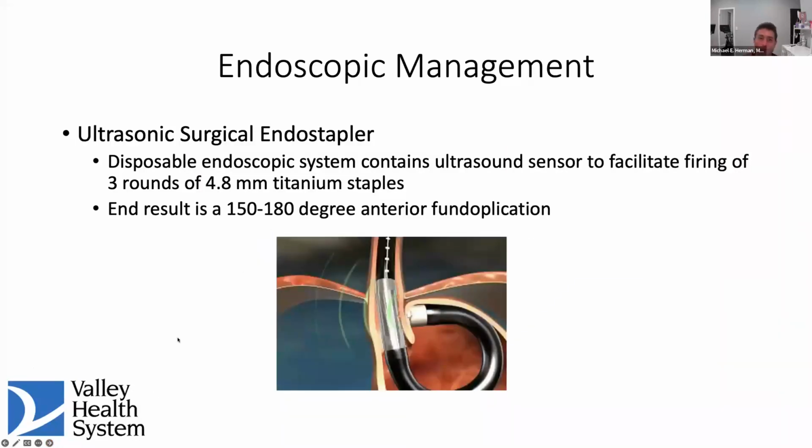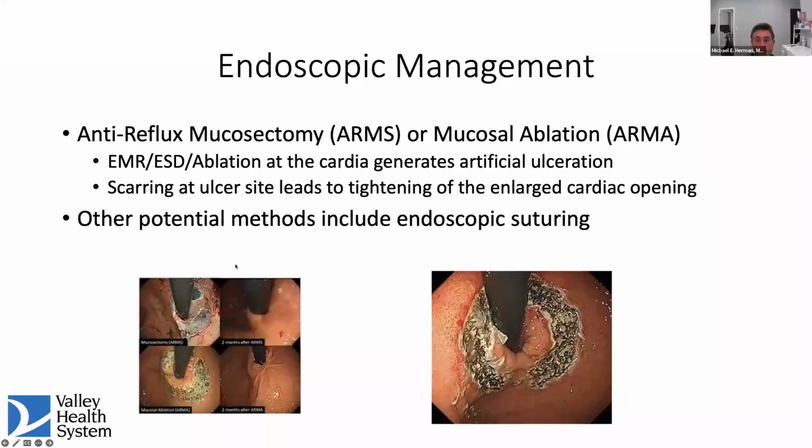And then this is the stapler, where there's, again, another device, an endoscopic system that contains an ultrasound sensor to facilitate firing of 3 rounds of titanium staples. And this also creates what we call a wrap, not as high a degree as the surgical techniques or the TIF, as we just showed on the other side, but some degree of a wrap.